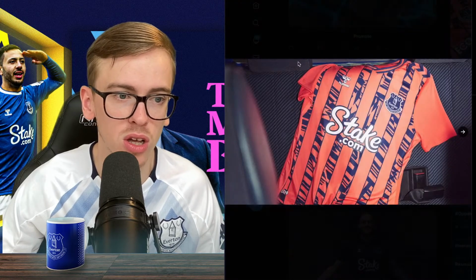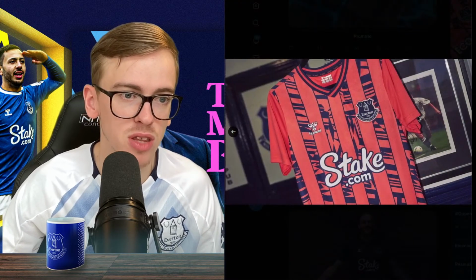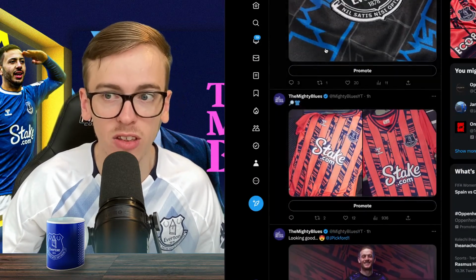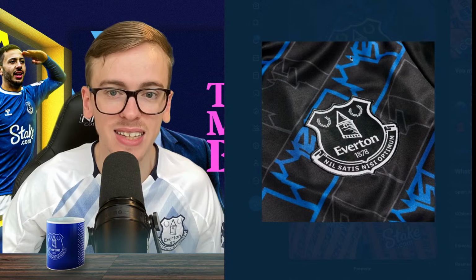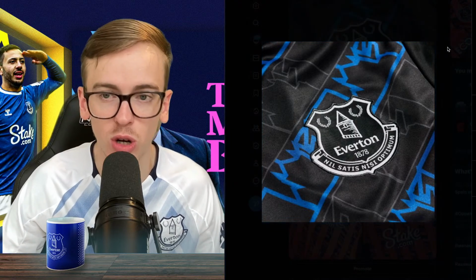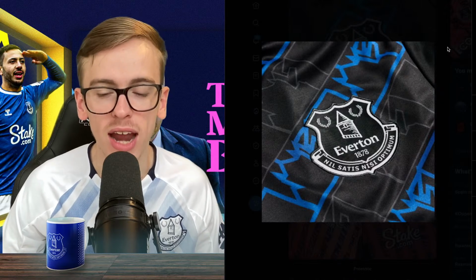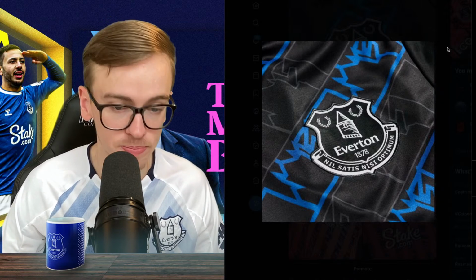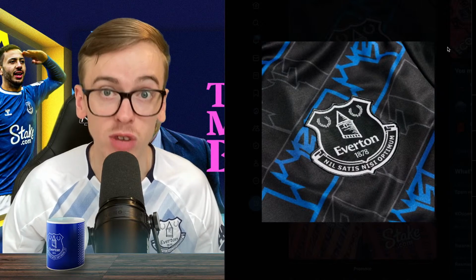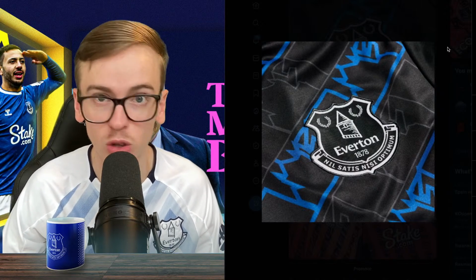You can see a closer look at the home kit there in some of the promotional images. Again, very clearly not red. For those people that are worried that it is red, very clearly not red. It's quite clearly salmon pink / orange, whatever you want to call it. But it's nowhere near as dark of a shade as what the sash was on the Black Watch remake a couple of seasons ago. Nowhere near as dark.